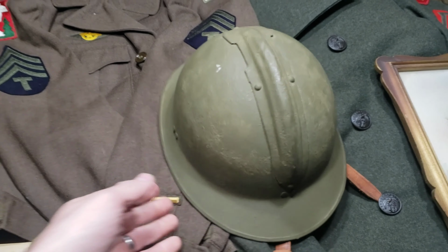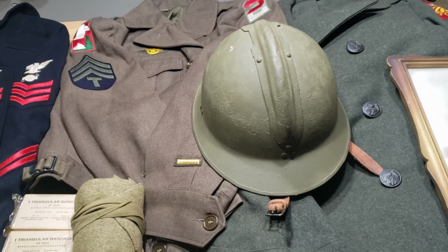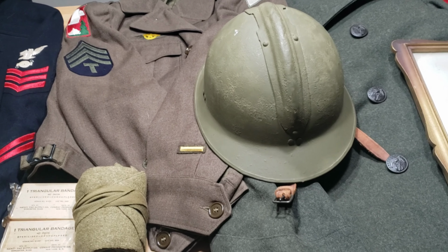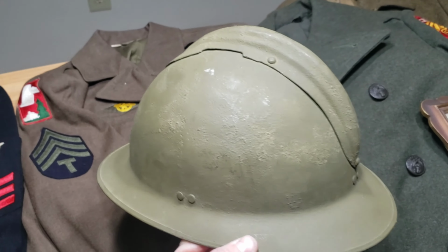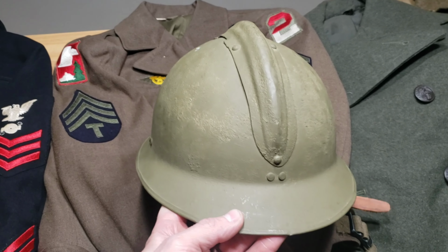So I was leaving the show yesterday, and there was a man walking across the parking lot. He had a couple jackets in his hand. Got talking to him. I wasn't really interested in the jackets. I liked looking at them. We got talking. He said he had a helmet in the trunk of his car, so I went and looked at it, and it was this right here. The man didn't know a whole lot about it. He wasn't sure if it was maybe Italian or French, World War One, World War Two.